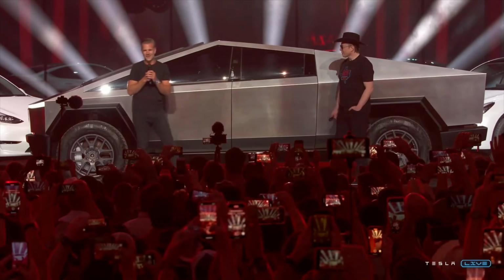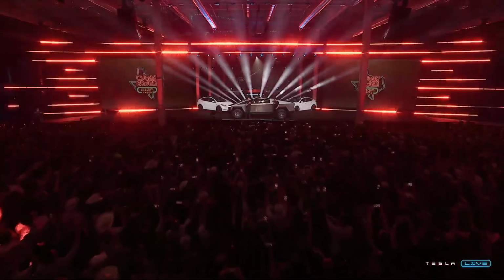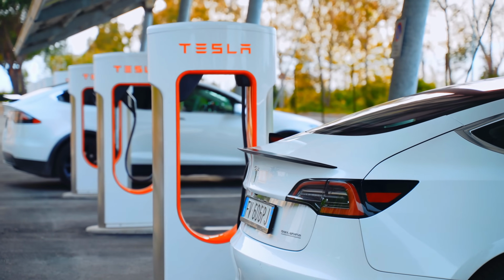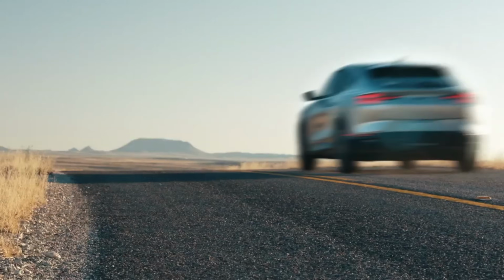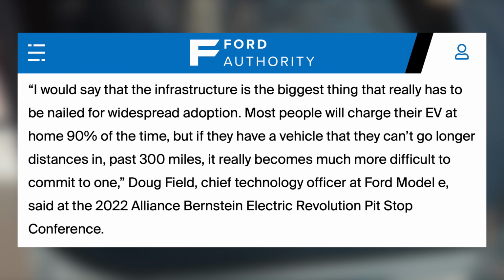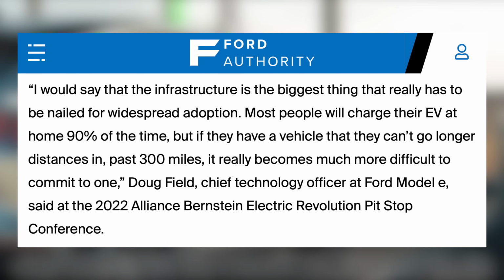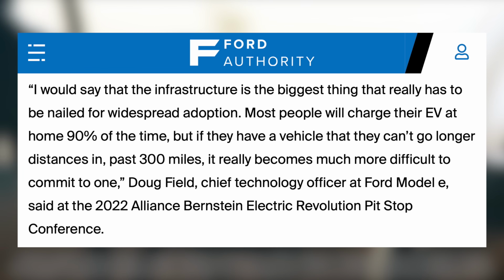For the average person, these specs will be plenty and already beat the competition in certain areas like charging speeds and charging reliability. Tesla's supercharger network just can't be beat, and Ford, among others, are aware of this. Ford's CTO for their Model E electric programs said, quote, "The infrastructure is the biggest thing that really has to be nailed for widespread adoption. Most people will charge their EV at home 90% of the time, but if they have a vehicle that they can't go longer distances in past 300 miles, it really becomes much more difficult to commit to one."